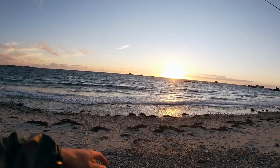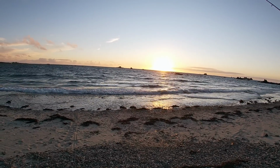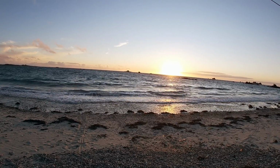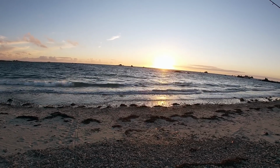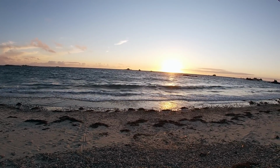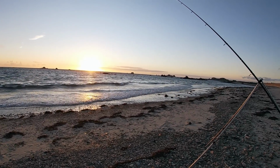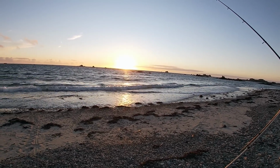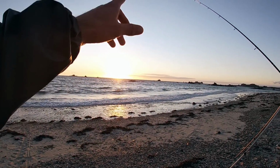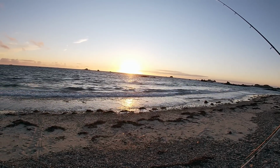You can see in the background there, the sun's about to go down. It's going to set in about 25 minutes, half an hour. And that coincides bang on with high water. Now, believe it or not, that cocktail bait I put out with the gaper clam, one lugworm and one white ragworm, I've not had a single stiff on it.